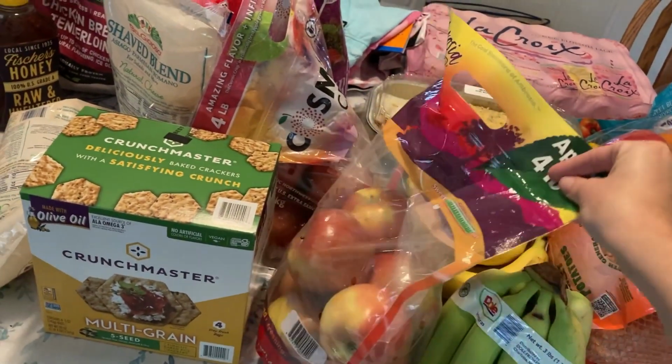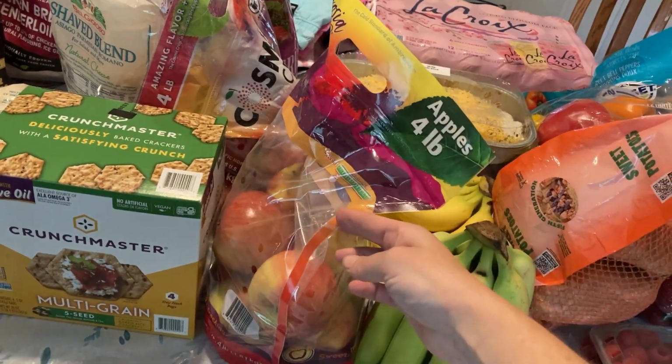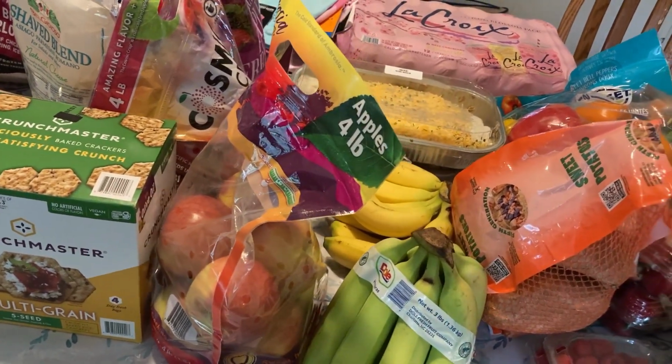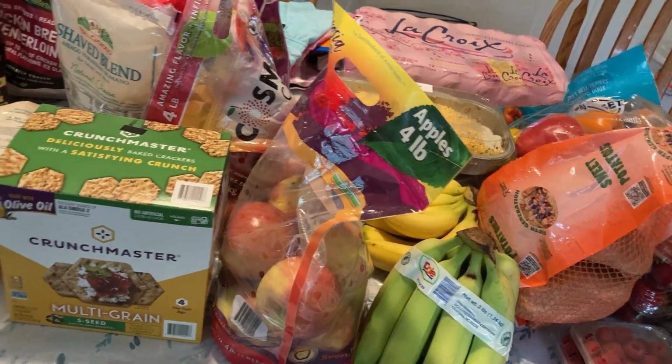Two bags of apples. The kids love apples with peanut butter, and I've been trying to buy better quality, just peanut butter. I hate having to stir natural peanut butter though. It drives me absolutely crazy. Just one more step than I need in my life.